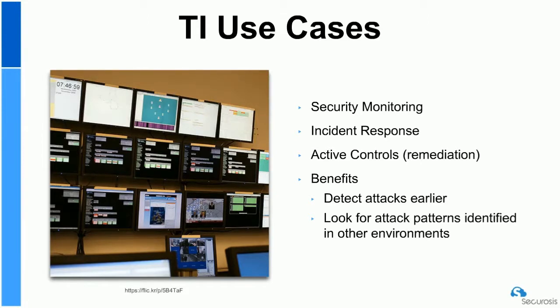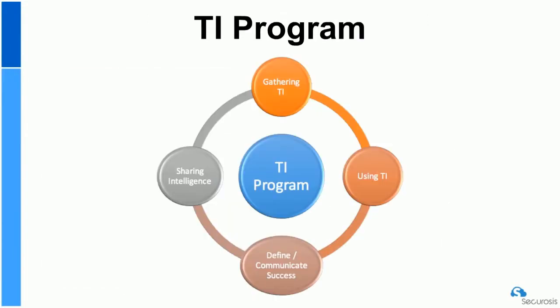So the benefits, obviously, are detecting the attacks earlier and looking for these attack patterns identified in other environments. Remember, benefiting from the misfortune of others. Somebody else has gotten attacked, boo-hoo. We certainly feel bad for them, and we have empathy for them, but at the end of the day, we can benefit from that because those attacks will be used over and over again by the adversaries, as the very sophisticated malware tending to be used by nation states gets commoditized pretty quickly in today's environment.